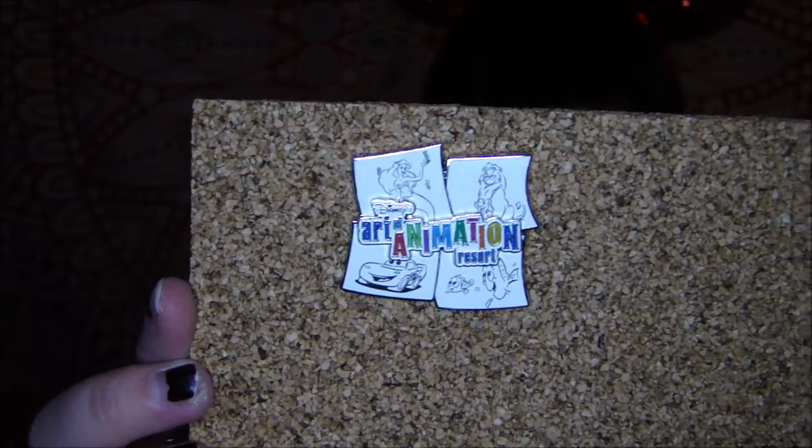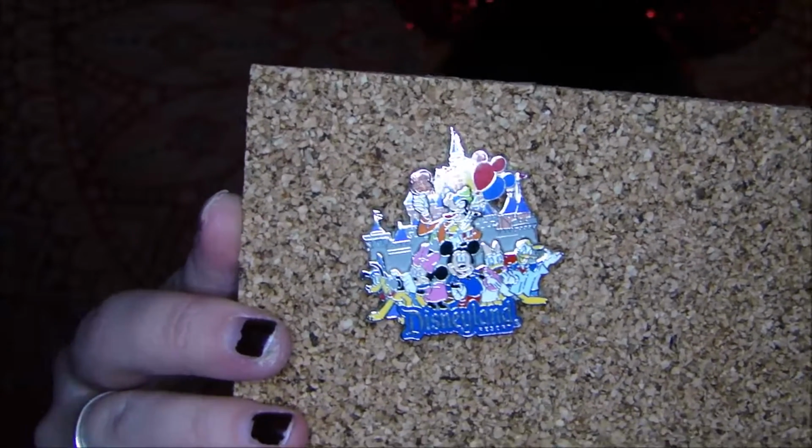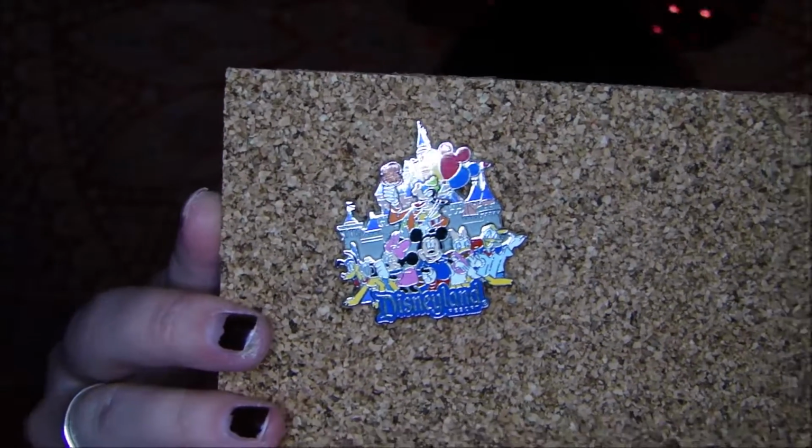I normally like to get pins from places I've stayed just because it helps remind me where I have stayed on property. We have a Disneyland pin, and this is actually the only Disneyland pin I have, surprisingly, because I've only been to Disneyland like twice. I went when I was 16 and then again when I was 18, but you would have thought I would have gotten more pins than that, but might be going back this March, so hopefully I'll have a nice Disneyland haul to show you later in the year.